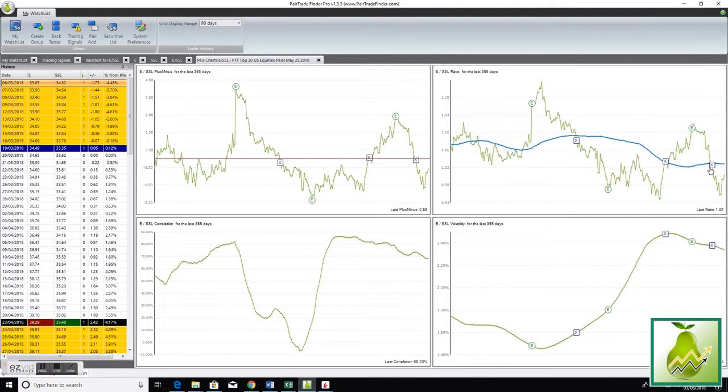So I hope that was helpful, everyone. That was the trade of the month for May 2018 for the Pair Trade Finder Pro US Top 30 Equities Pairs. Happy trading.